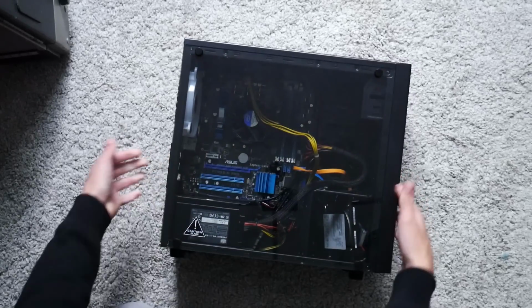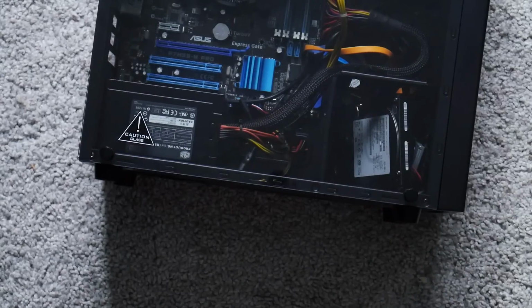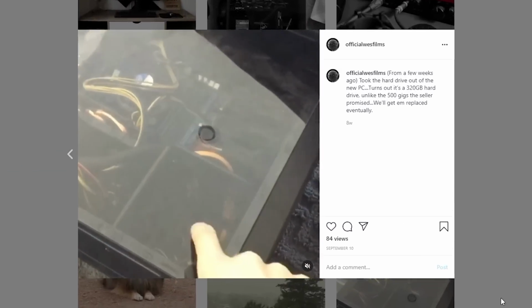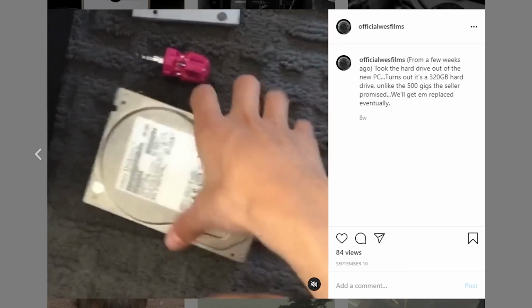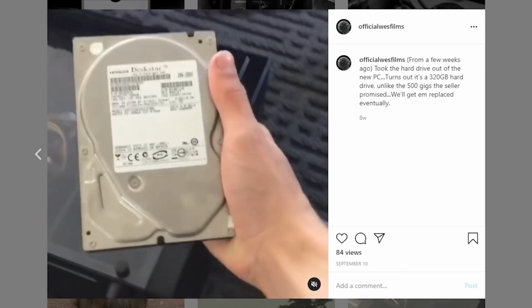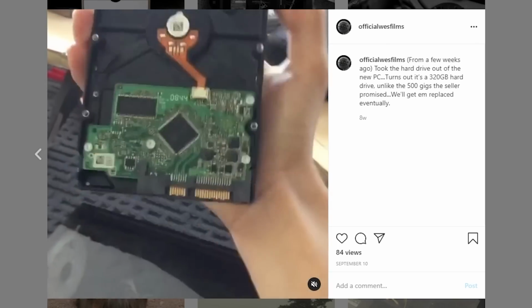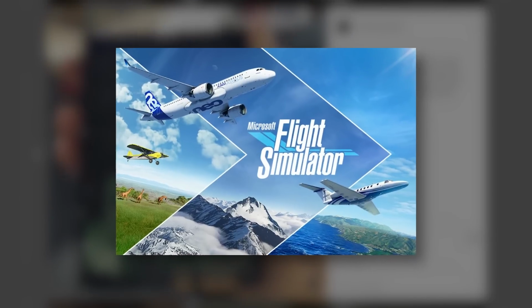So I woke up the next morning and decided to remove the glass panel from the case. I had a feeling I should investigate the hard drive situation. I brought the computer upstairs so I could remove the hard drive and take a look at it. The faded labels stated that the hard drive was from 2009, which was more than 11 years ago. I also found out its capacity was 320 gigs, unlike the 500 gigs advertised. To be able to play Flight Sim 2020 and edit videos, I needed a lot more disk space.